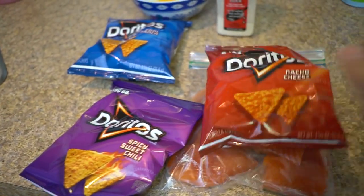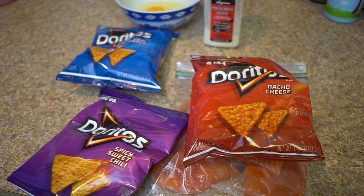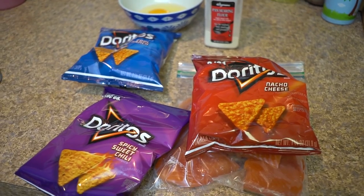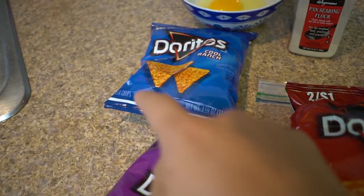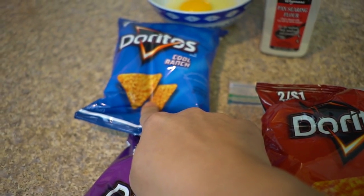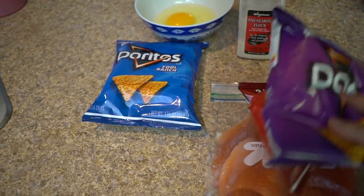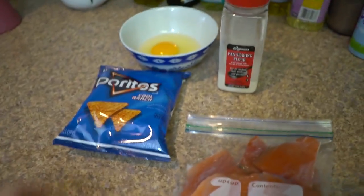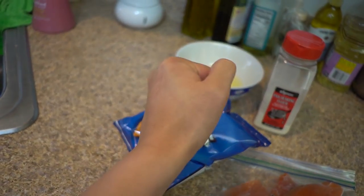That leaves us with these three right here. The wife saw me doing this earlier, and of course she's gonna be eating this with me, so I had to ask her. She opted for the Cool Ranch because that's her favorite flavor of Doritos. So these two are out. So this is what I'll do, okay? I'm gonna take this, put a little hole in it, crush it up, and I'm gonna take just a couple fillets.